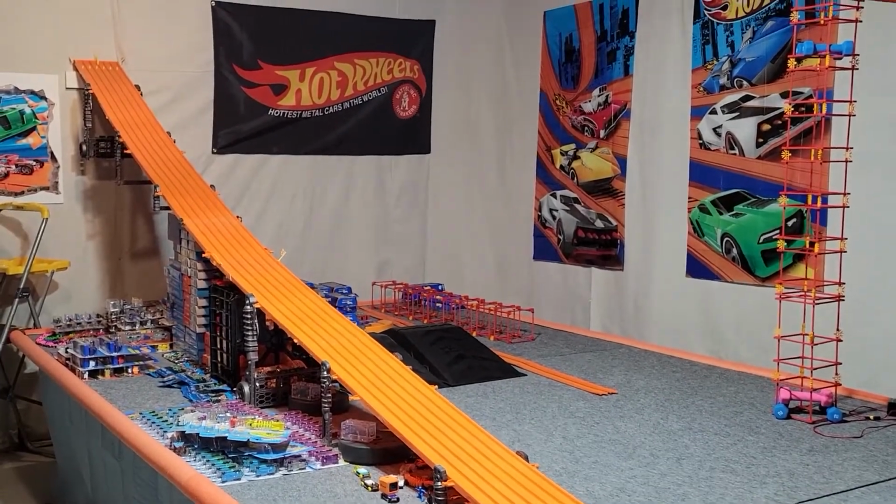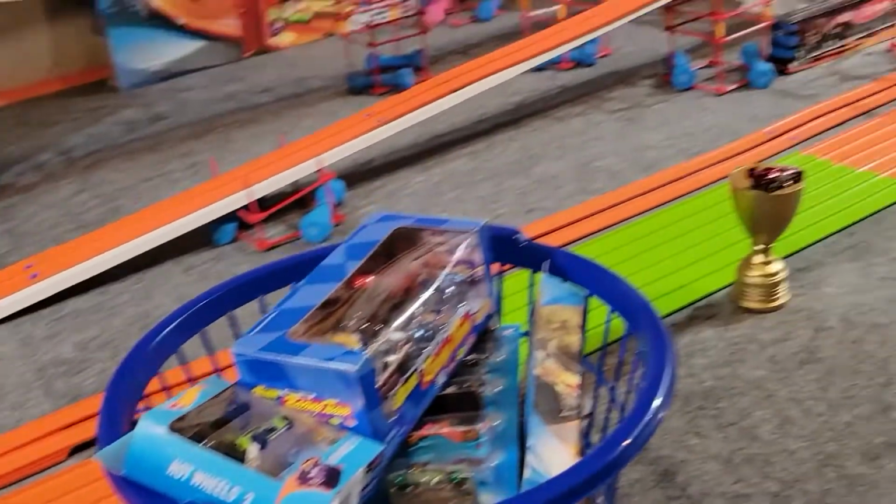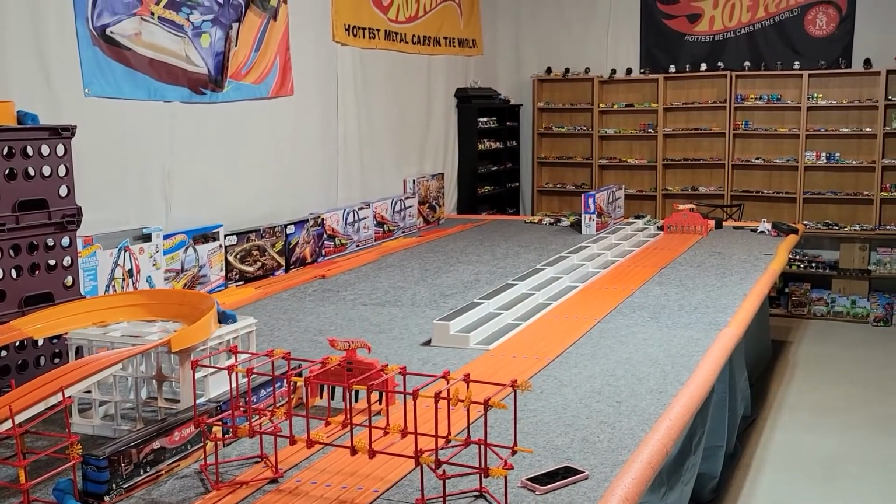And we've got our ramp here. This is 16 feet long, drops about 5 feet, 41 foot long track, all the way down to the end where we take the slow-mos for the finish line.